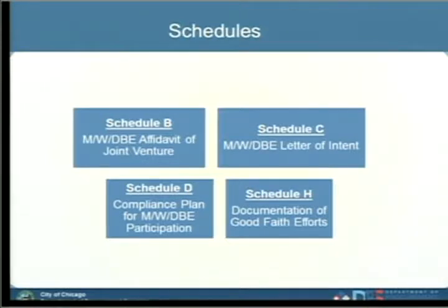That outlines by the bidder or the proposer how they intend to meet the goals, listing out the participation for each of those certified firms. And then the Schedule H. This is used for the prime or bidder to document their good faith efforts, meaning if they were unable to meet the contract goals, we would need to see how the prime attempted to reach these goals. Now this document is only one factor of the many factors that we use when evaluating good faith efforts.